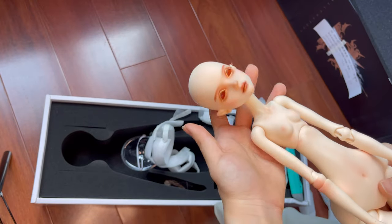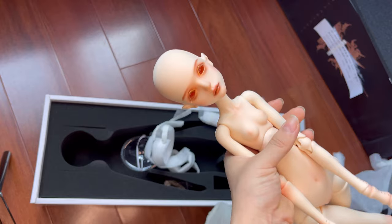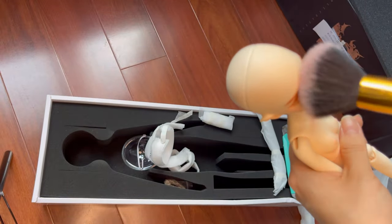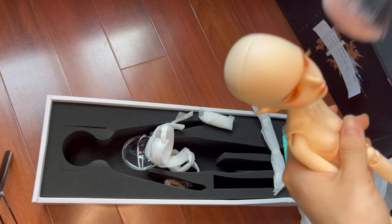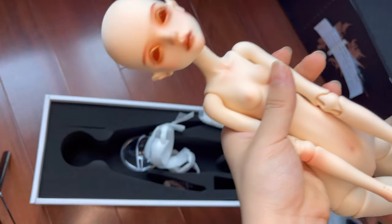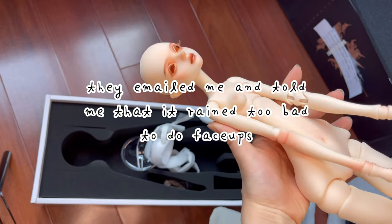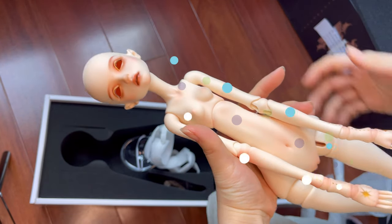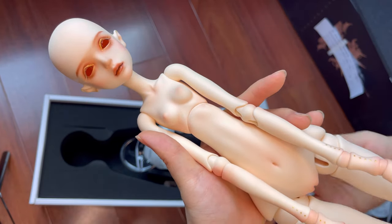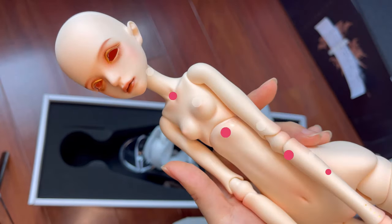Okay. Her face is a little bit dusty, so I'm just gonna grab a brush real quick and just kind of dab off that so we can see her beautiful face a little bit better. Okay. So the production time is actually postponed because the weather is not good enough to do face up, as they told me. Oh my gosh, she's so beautiful. She is so beautiful, guys. Look at her face. Look at her profile.